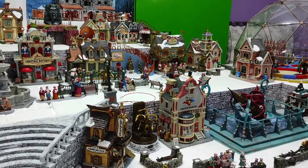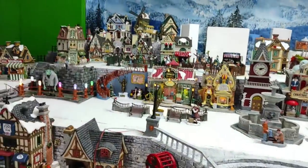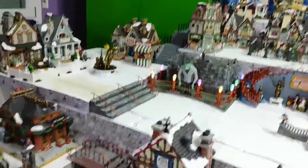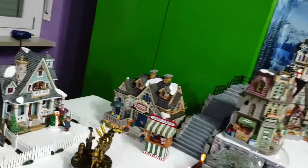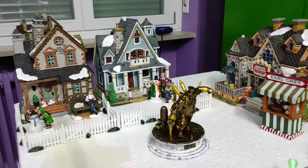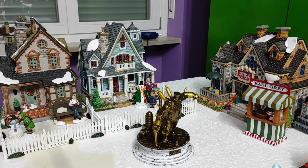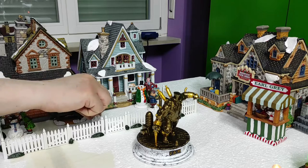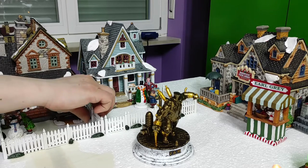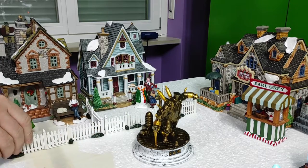Okay, and let me go a little deeper into the details, and I will start from what I've not filmed, and more precisely the two buildings right there, guys. Fences, white fences here, little white fences. I've used a double-sided tape to get them stable on the styrofoam.